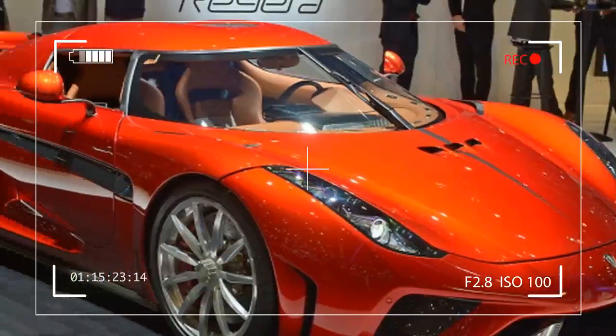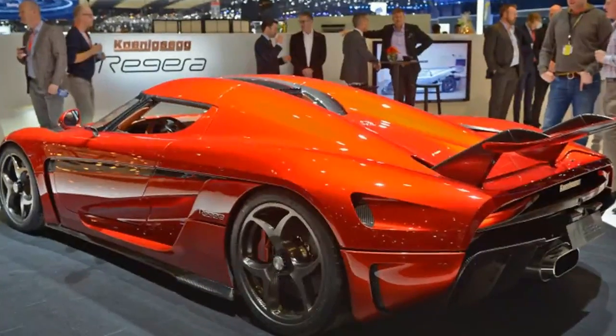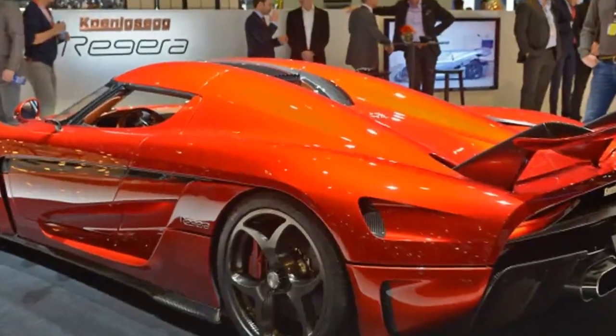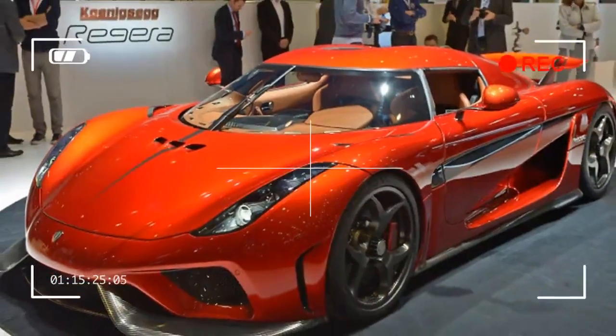Want to know the coolest thing about the Geneva Motor Show? No, it's not the fondue, although that is good. It's the fact that this show, more than just about any other, is jam-packed with super and hypercars.